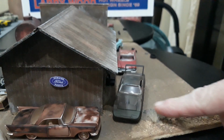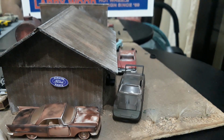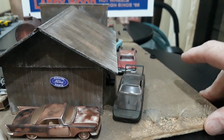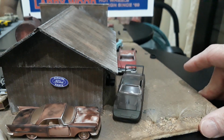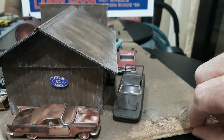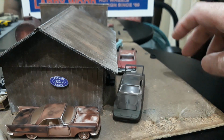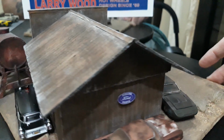And as you could see, with the old grass and the gravel look my buddy did to this, it looks really good. This is actually not made from your regular plastic board like a lot of dios are. This is a really heavy dio. This is a piece of 1/8 inch thick plywood that has actual sand that has been glued to it to give it that old dirt, desert look to it. And he did a fabulous job with it.